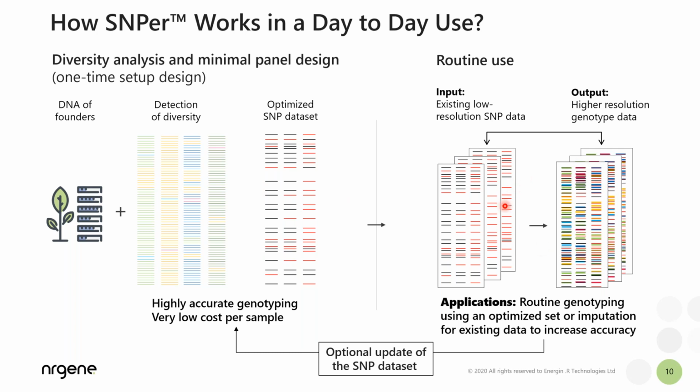In routine use, you can either measure the same set that was offered in the diversity analysis, or you can even apply a different strategy by measuring a subset of that set on the bulk majority of samples and imputing up to that higher density that you've reached.